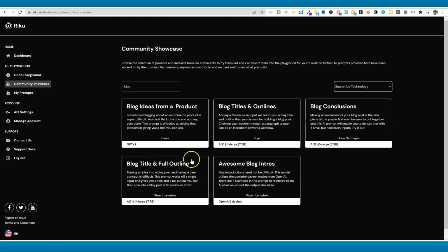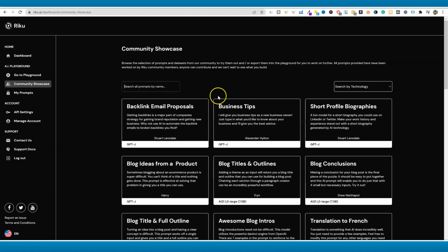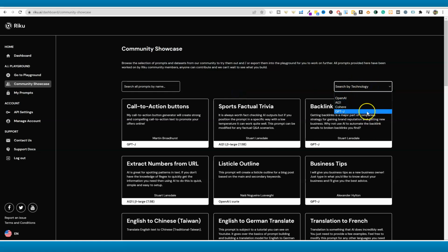I used one of these, right? And they're both using AI21. But they're probably both very similar. They're both using the same technology and they're both doing a title and an outline. Awesome blog intros. I just got done testing that one out and it was cool as well. And you can see this guy's creating a lot of them, Stuart Lansdale. So now we can delete blog and then you can come over here and just go by technology.